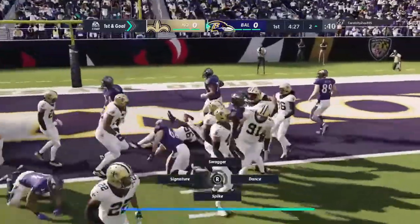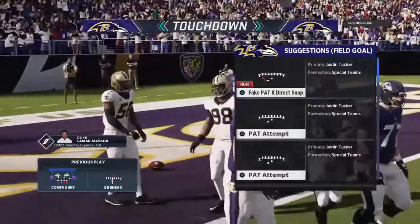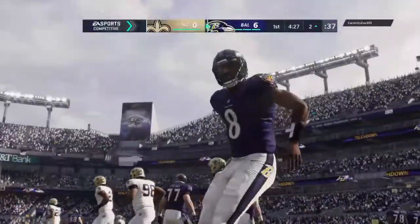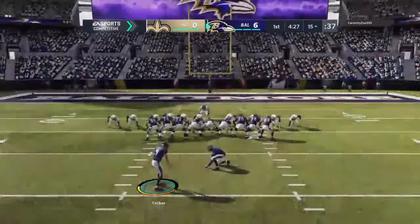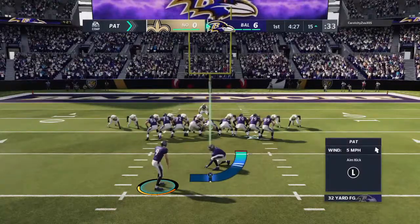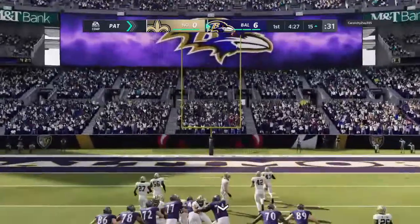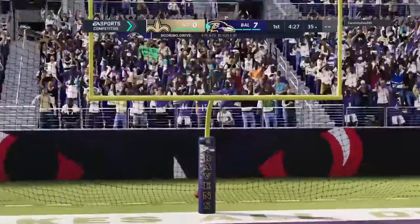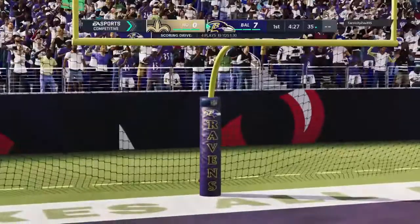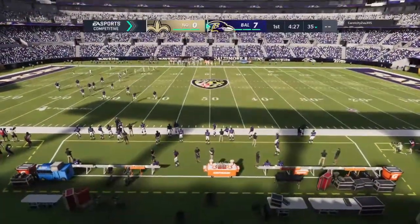Jackson's going to try the sneak, and he'll get in. Touchdown, Baltimore. Lamar Jackson keeping it himself from a yard out. And the Ravens have taken the early lead. And the Ravens lead at 7-0. Kick is good. Makes the score Ravens 7, Saints nothing.